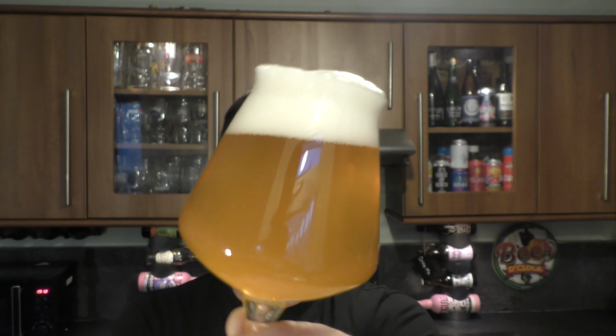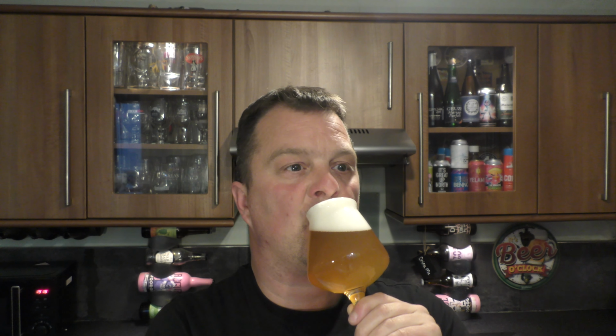Wonderful looking beer. Absolutely wonderful looking beer. Wonderful aroma. Great taste. Very tropical, orange peel, fleshy blood orange. There's a little bit of sweetness to begin with, and then a nice amount of bitterness on the back end. So it's nicely balanced, but it's all about the flavour in the middle.